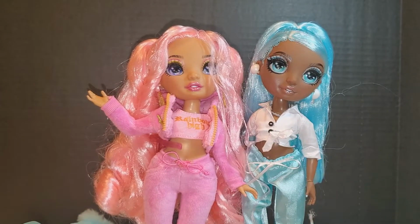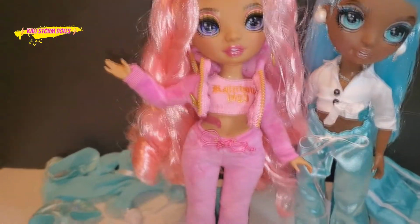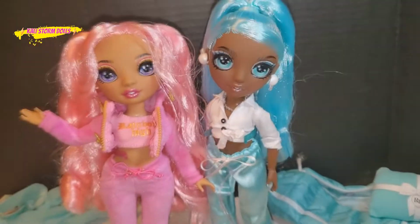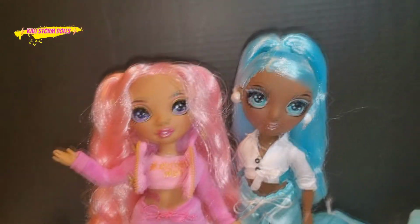But I'm loving these, and each of these girls kind of has their own personality, if you will. Brianna's definitely the bubblegum pop girl. Robin is definitely that girl you don't want to mess with. She's cold. So I'm very excited to have these girls and to have my little slumber party play and everything like that.